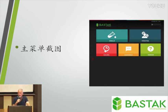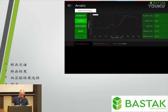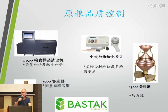Screenshot of the main menu of the NIR instrument. This is the screen of the instrument. You can see on the screen the spectrum of the sample, results of the sample, duplicate results option, save and report easily. For grain quality control instruments, I want to show you some pictures.